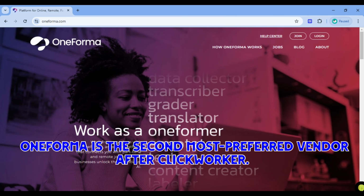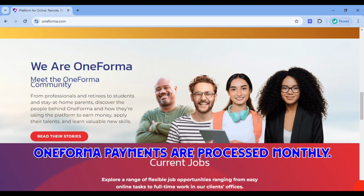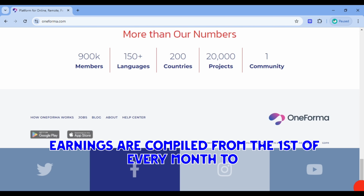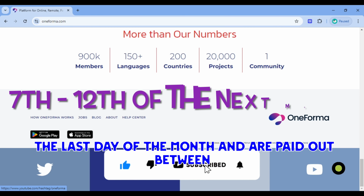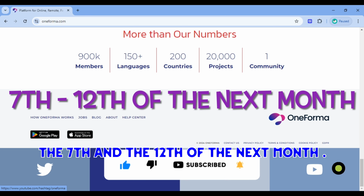At number 2 is OneForma. OneForma is the second most preferred vendor after Clickworker. OneForma payments are processed monthly. Earnings are compiled from the 1st of every month to the last day of the month and are paid out between the 7th and the 12th of the following month.